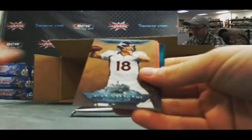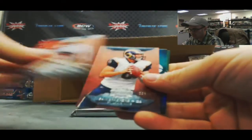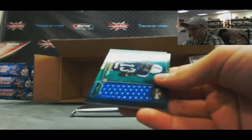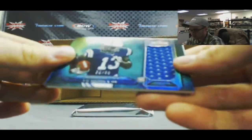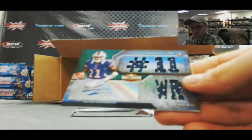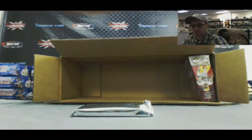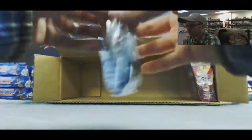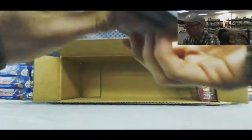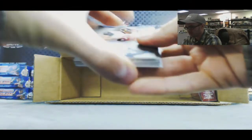Fitzpatrick to 170. Peyton Manning to 310. Reggie Bush, Darren Sproles, and Sam Bradford. T.Y. Hilton, jumbo jersey number to 50. And rookie auto TJ Graham, number 250. All right, redemption in this one.